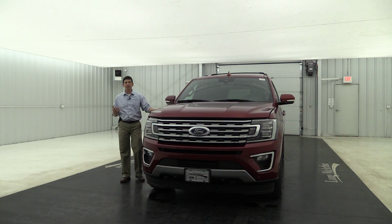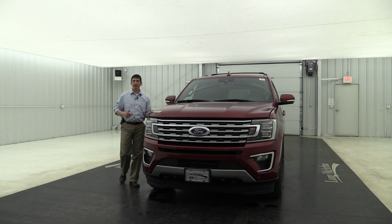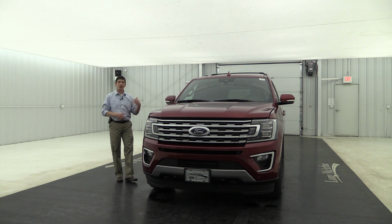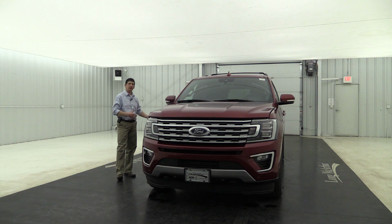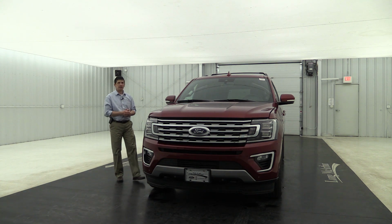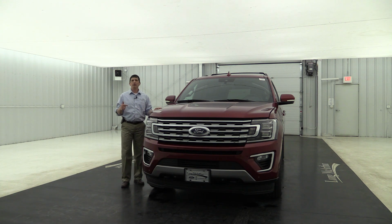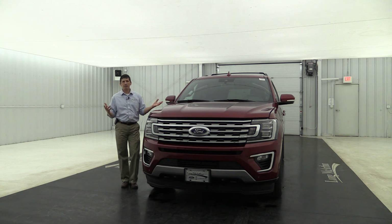Now, a couple things to keep in mind. You can get this in either a two-wheel drive or your four-wheel drive. And on the Limited, you can get it in either the regular length or the Max. That's an extended length that they used to call the EL, and that's two different lengths of the vehicle too.